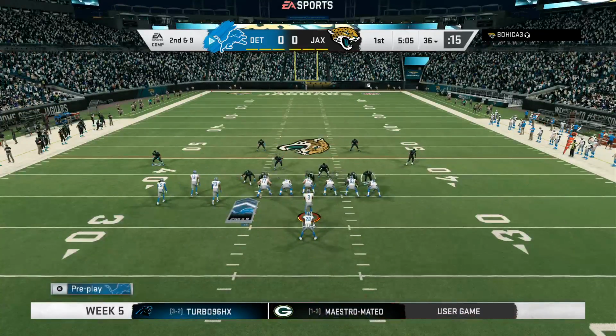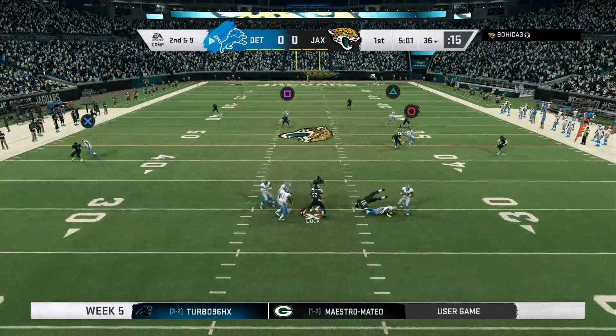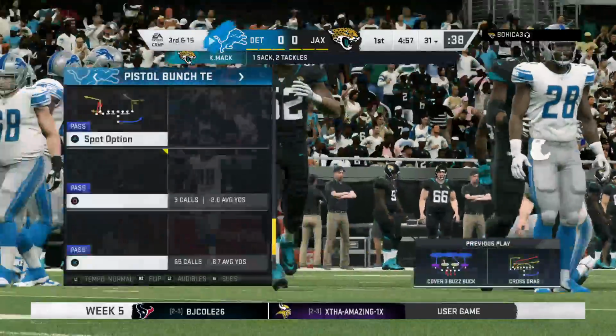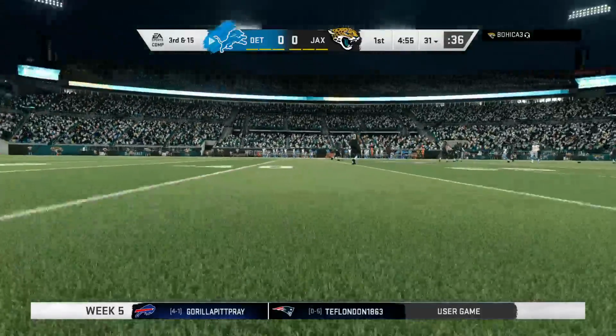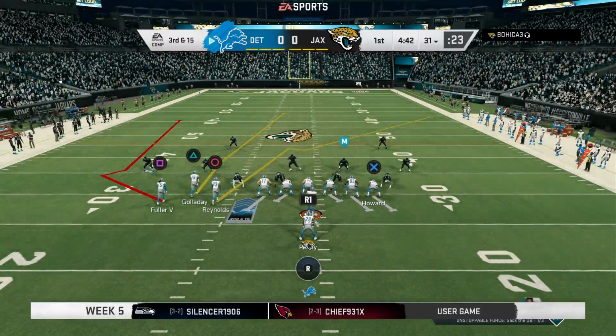54's Mike. 54's Mike. On 2nd and 9. Lock. Jaguar pressure and a Jaguar sack. Khalil Mack, that's now 8 sacks for him on the season. Great job defensively. I think he was trying to go through his progressions, find someone to get rid of the football. Before he knew it, he was on his back.